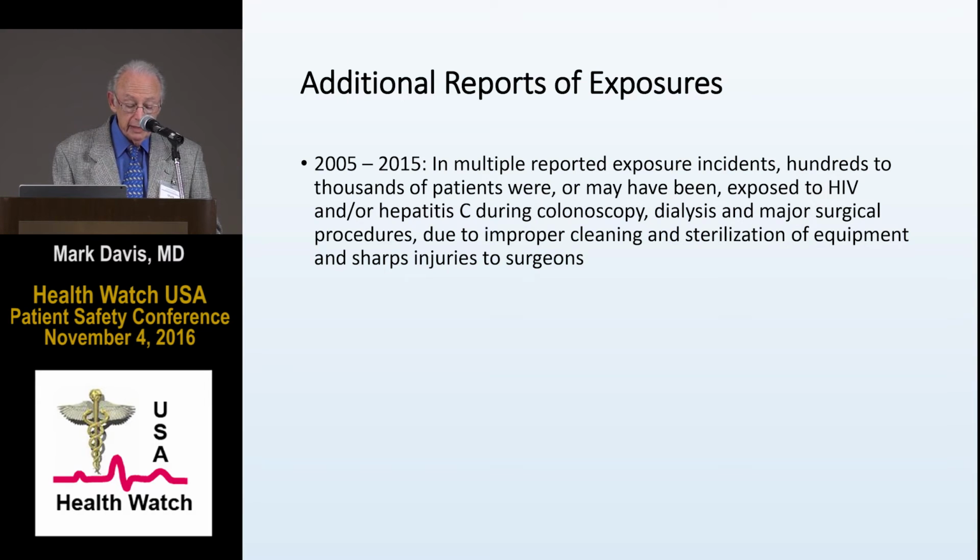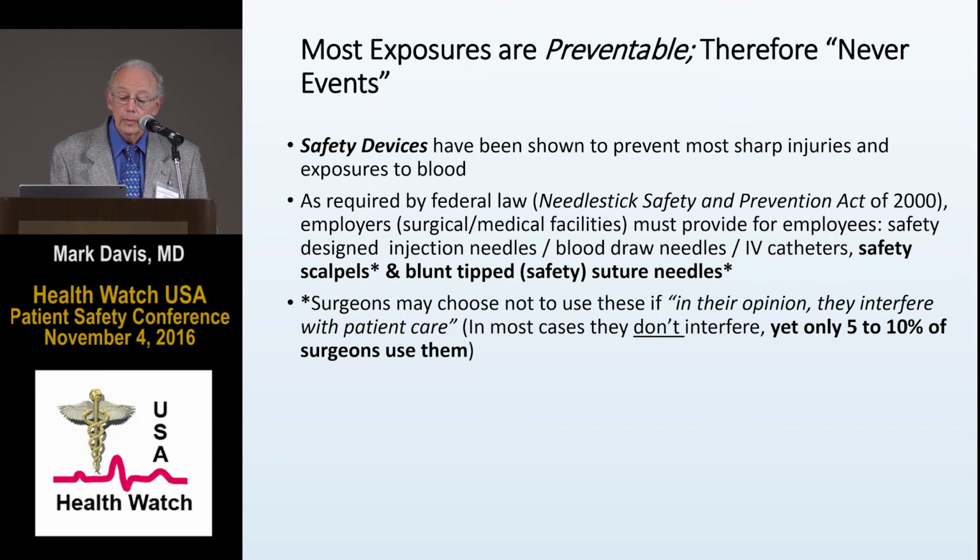Between 2005 and 2015, in multiple reported exposure incidents, hundreds to thousands of patients were or may have been exposed to HIV and or hepatitis C during colonoscopy, dialysis, and major surgical procedures due to improper cleaning and sterilization of equipment and due to sharp injuries to surgeons. I like to call these exposures never events because almost all of them are preventable. The fact is that most sharps injuries and exposures to blood are preventable by using safety devices, which I will describe in a minute.